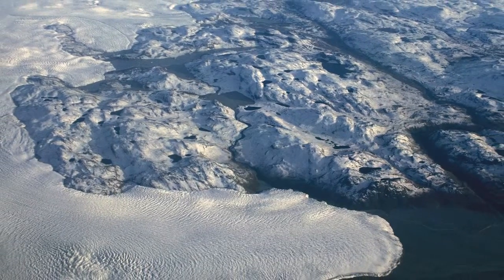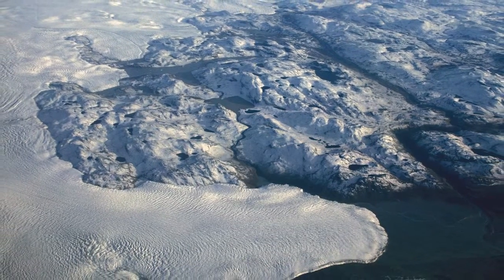We're seeing 300 billion tons of ice being lost annually from the Greenland ice sheet. That's ice mass being dumped right into the ocean and making a direct contribution to sea level rise. So we're very much concerned about what the long-term health of Greenland is going to be.